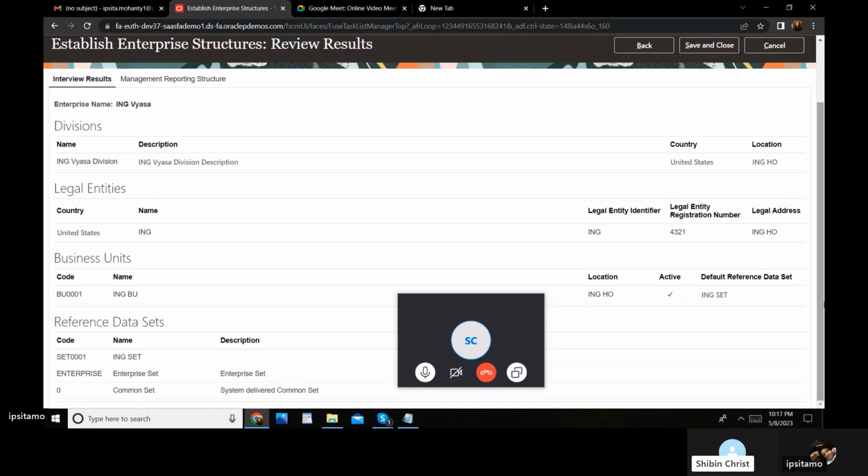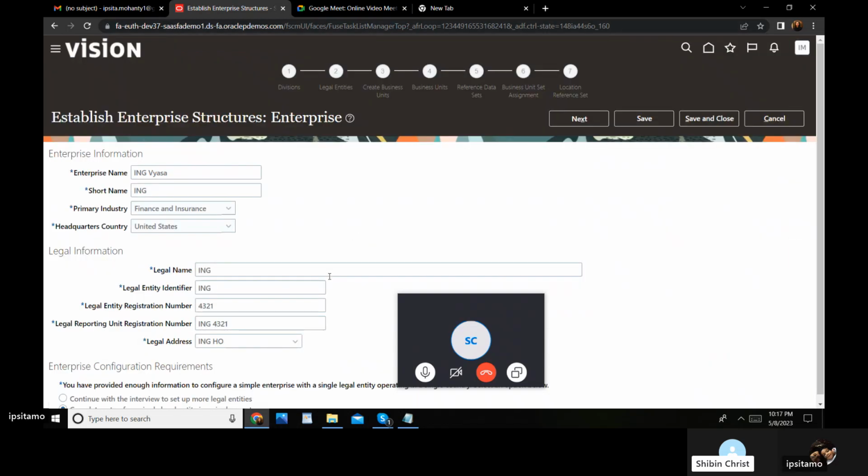Manage reporting structure, because all other things have been created here. If you see, all the things have been created. There are reference data sets, RDS, and the business unit has been created, because I believe we mentioned that it's going to be one. So it has created like this. So go back and click on multiple and then click next. Let's see what happens.